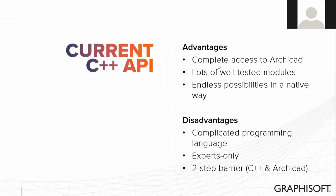It has a lot of well-tested working modules from the past, and basically you can create almost anything, and everything that you create is going to be a native way of doing things. But the problem is that C++ is not an easy language to learn. So basically you need to have a developer who can do the job for you.